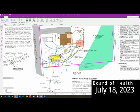Most definitely, you would have to go through the same process. Soil testing with Bill Brookings first. Whoever you hire for an engineer is going to have to.